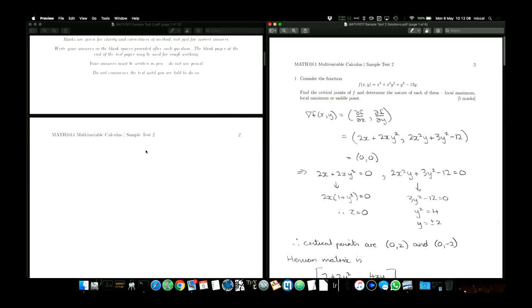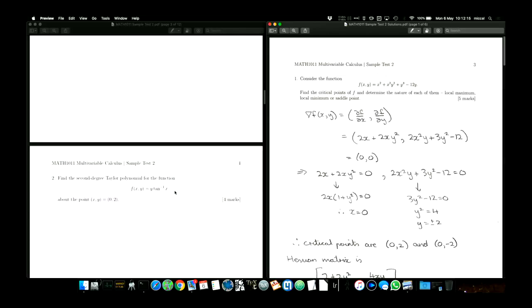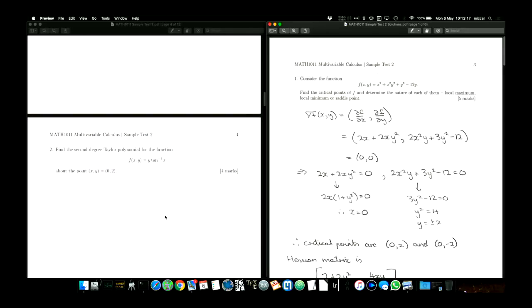Right, so I've uploaded a sample. The first question is going to be something about locating and classifying critical points, Taylor polynomials.